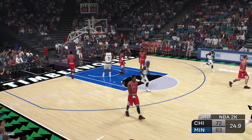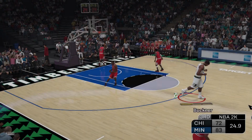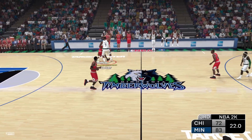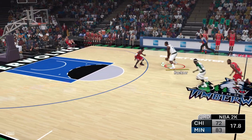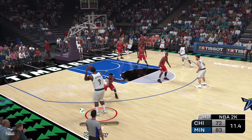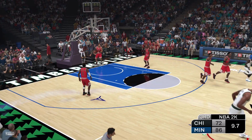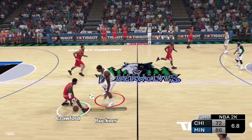Oh! Just rubbing it in their faces with that dunk. He is never going to take his foot off the pedal. And that's terribly demoralizing for a defense, guys. I mean, they know he's going to keep coming and coming and coming, and that they may not have an answer for it. Fires the three. Drops in the trey. Buckner's got 23 points. Wow. Filling it up in a hurry.